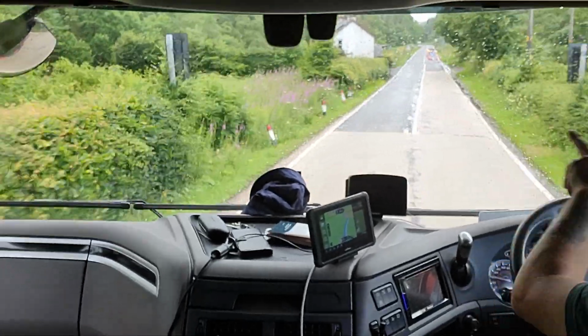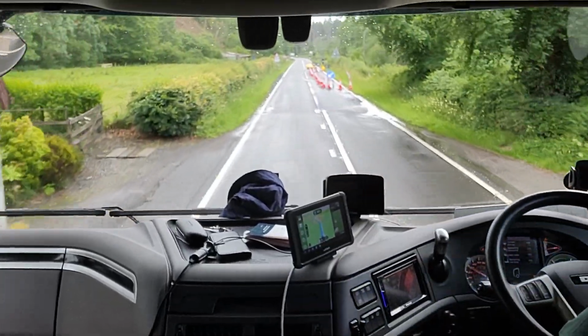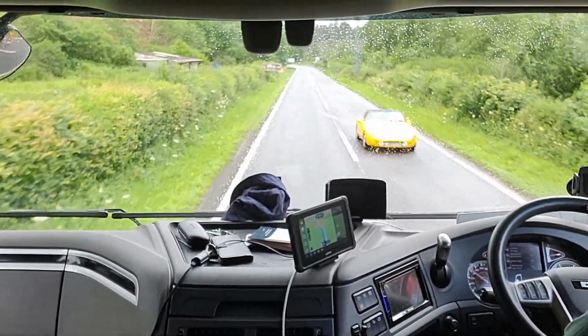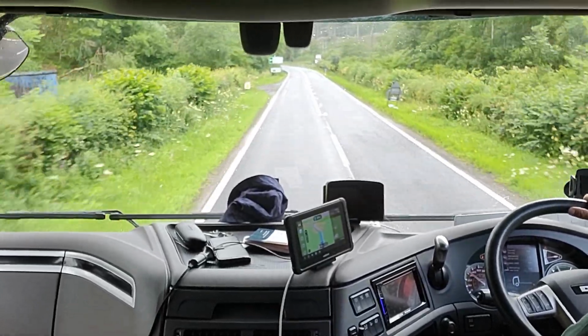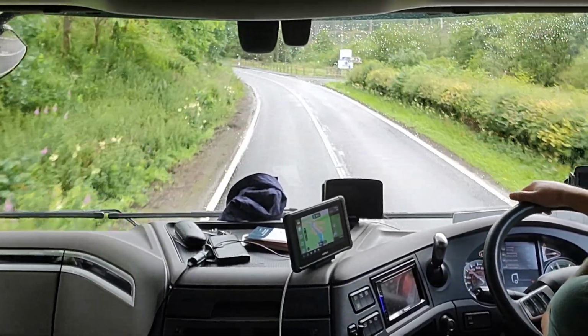There is a permanent set of traffic lights here, but they're obviously knackered or being fixed, so they've just put these temporaries up, which are all good and well, but they're unmanned, so I assume they run on solar power or something, I don't know, or batteries, and somebody will have to come and fettle them every now and again when they malfunction and go wrong. Other than that, they're just unmanned and left to their own devices.